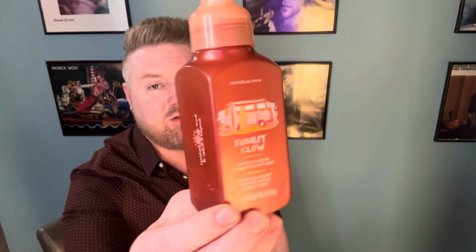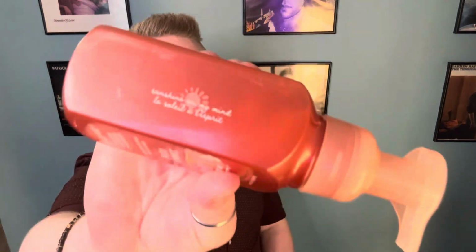I also purchased the Sunlit Glow in the foaming hand soap. As you can see, it's almost done. I've actually really enjoyed the soap. I feel like the hand soap had better strength and throw than the candle did. I experienced the fragrance more often, more frequently, and more strongly by using the foaming hand soap than I did burning the candle. And once again, we have that camper van there. What does it say? Sunshine on my mind.